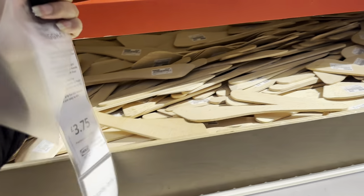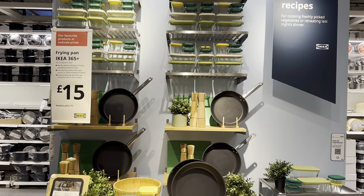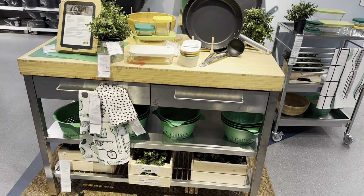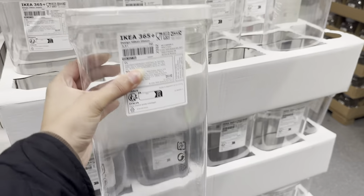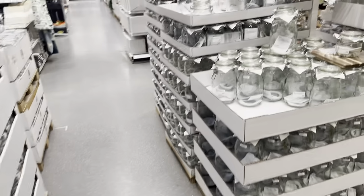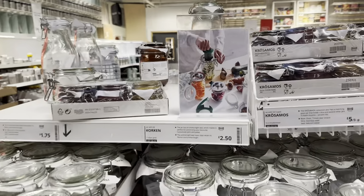Again, just basic things, like your spatulas for 50p. Just some more frying pans, more price tags, storage. This is for your cereal, your spaghetti, your pastas. Really good for stuff like that, really good stuff to organize your pantry with.